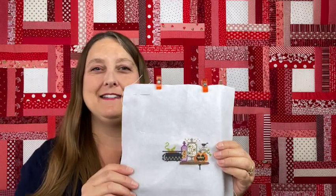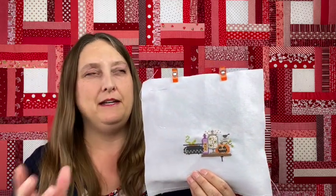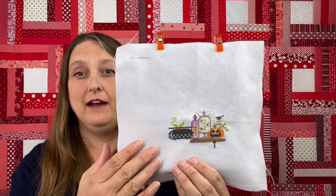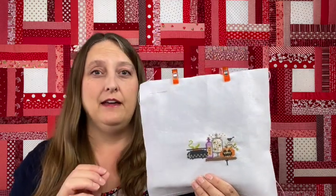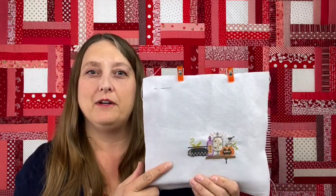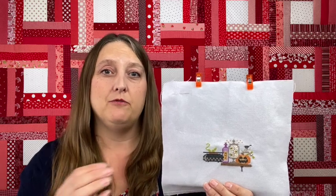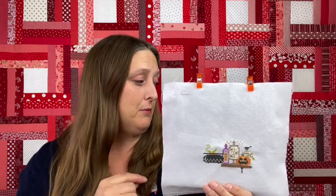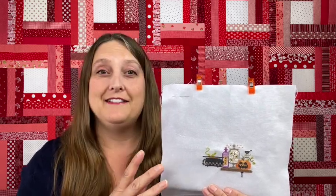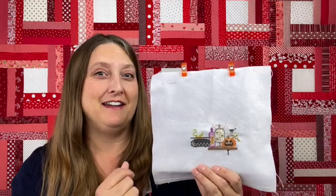I got a little frustrated with it just because of the stitch count of the fabric. I mean, it is a lovely fabric. I really do like it, but these higher count fabrics are just a little more challenging for me, and so I was switching back and forth a little bit to some of my other projects, but I'm kind of at that point where I'm ready to get back to it.